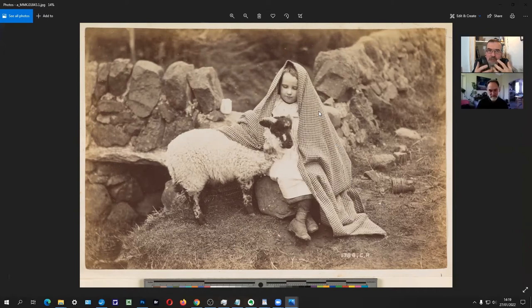There's clearly a lot of thought gone into the creation of this. It's just that I can't look at this without thinking what it would be like if I was trying to get my daughter to sit and pose like this, because I had this idea which I thought was brilliant and nobody else did.